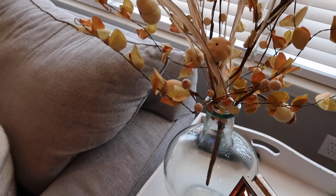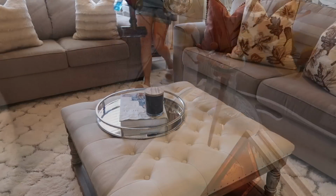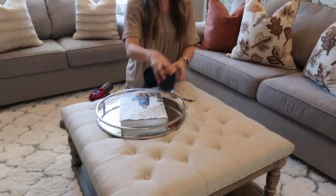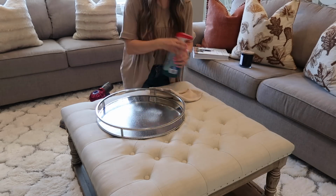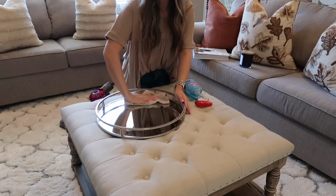This little floral arrangement actually comes all in one piece, so I just stuck it in. I didn't have to arrange anything. And it has little pumpkins on it. But now we're moving over to the coffee table. I'm going to go ahead and Windex this little mirror tray and vacuum up this ottoman.